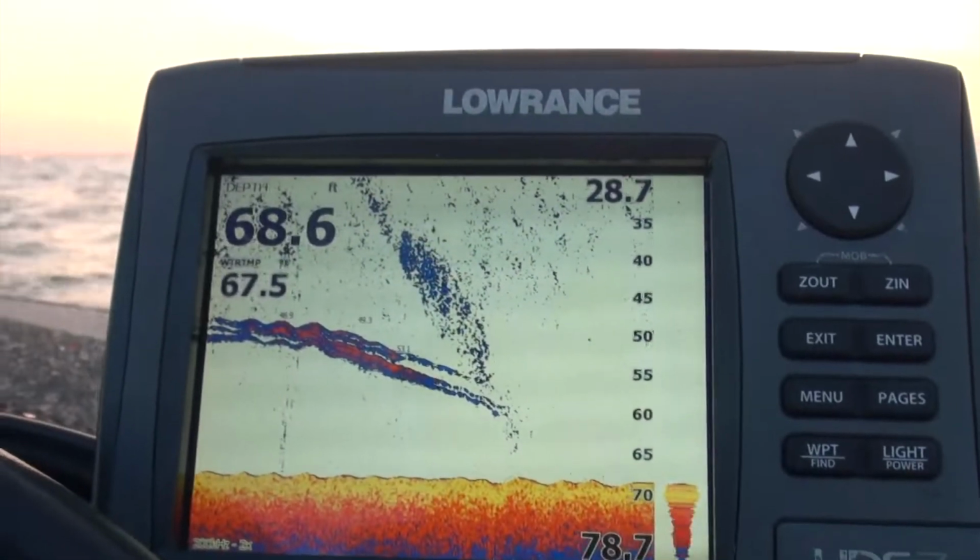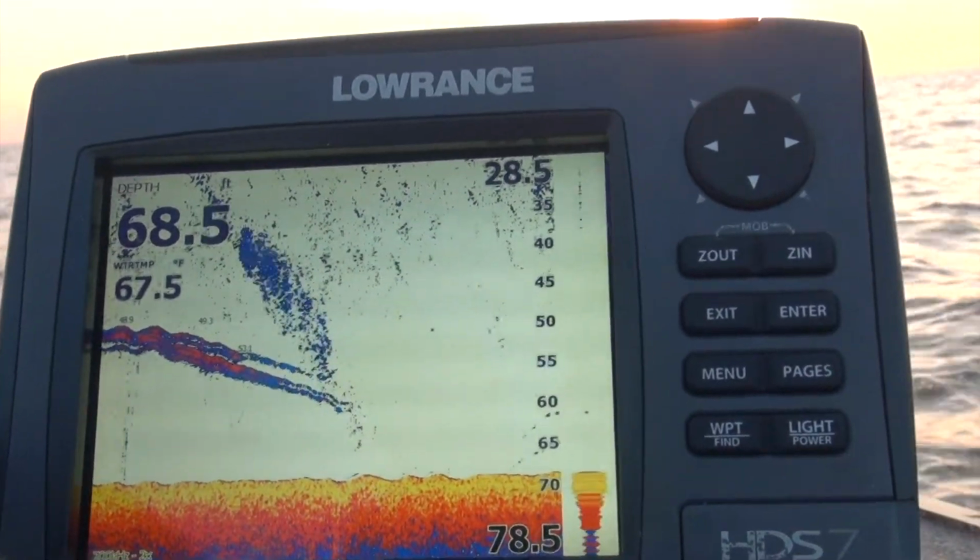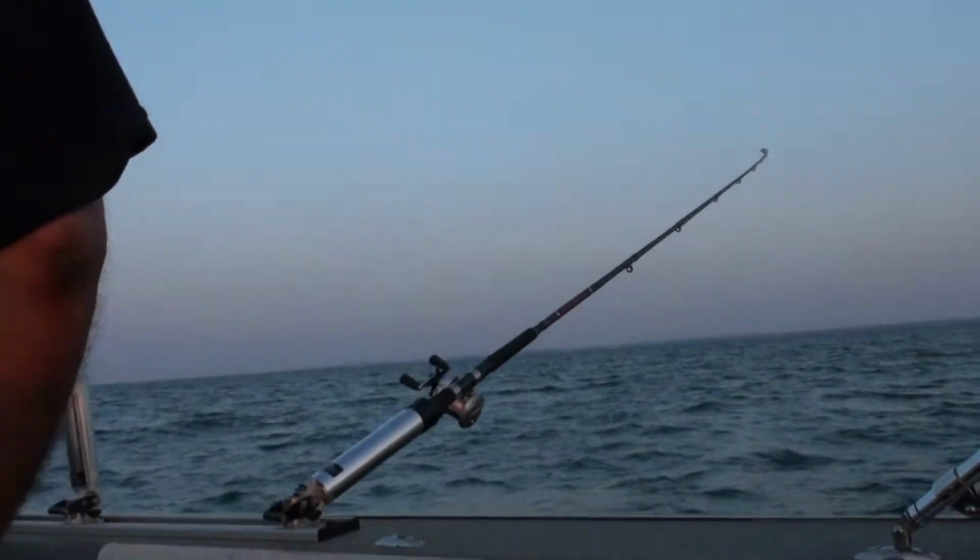I said those fish on the graph right now are where our baits are running. So hopefully, if we got hungry fish down there, one of the rods should go off, we're hoping.